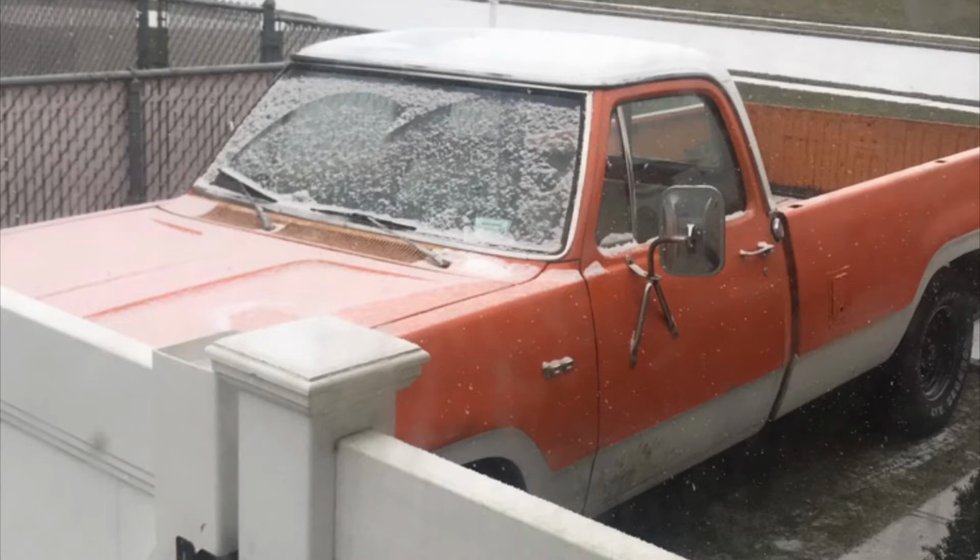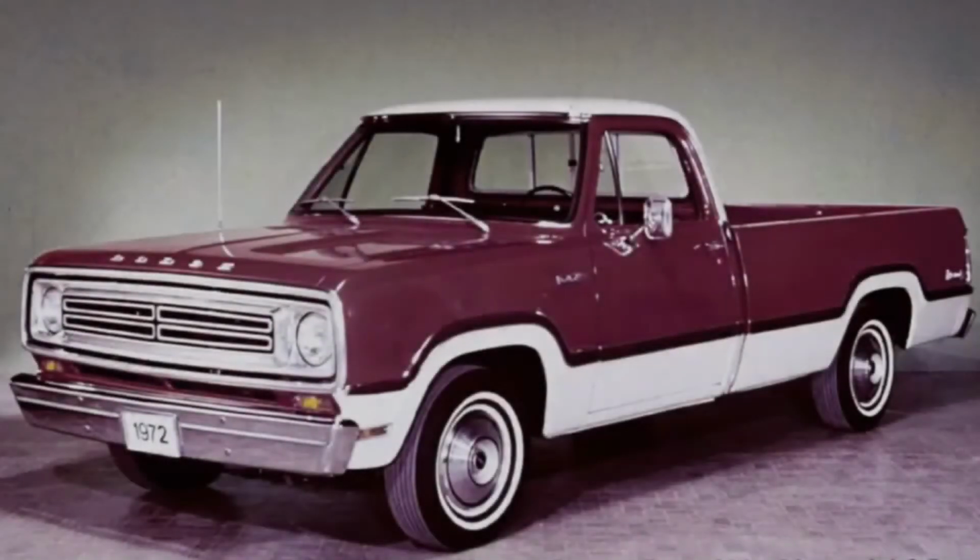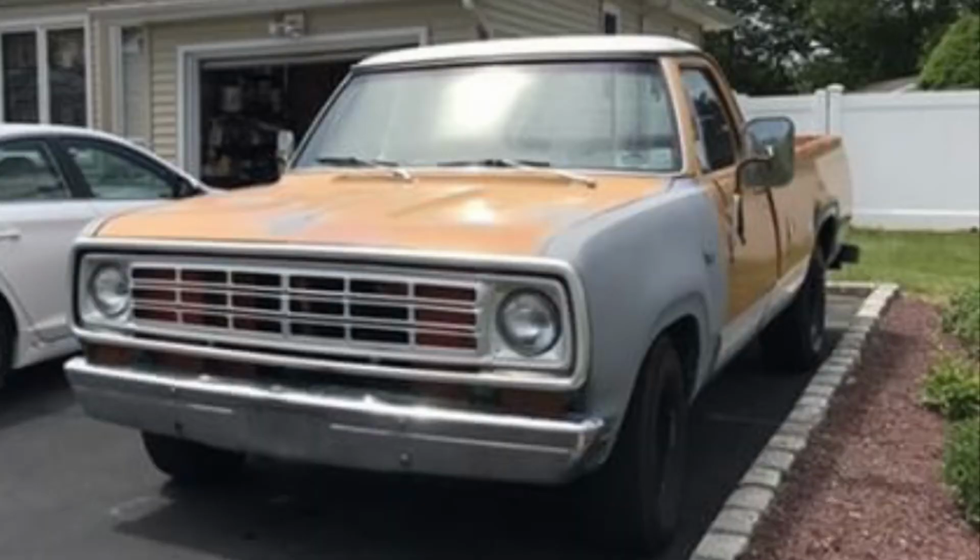Here's what an original D100 looks like from the factory. And as you can see, the front grille is a little bit different than mine. It's got the 4 rows of lines going across there between the 2 headlights, as opposed to the one that I have on from 1973 and 4. It's this here grill. I don't know, it's like off an M800 or the M8 series.